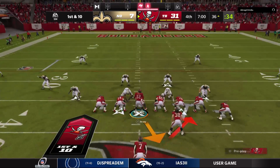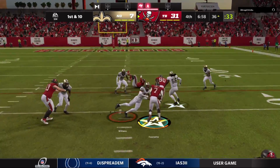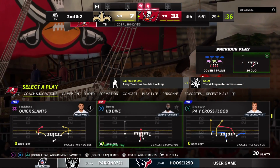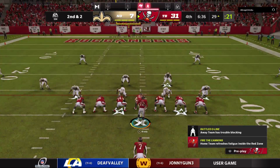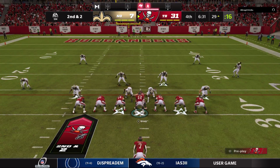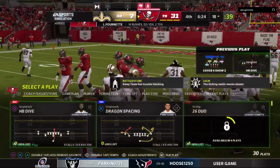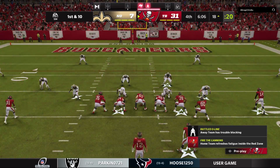All runs on this drive so far. It's 1st and 10. A handoff to Fournette. Fournette fighting through. And a solid run down inside the 30. 8 yards on the pickup, and now they'll have some options on second and short. They'll run it again with Fournette. Fournette fighting through. And inside the 20 before he's brought down. 10 yards there and a Buccaneer first down.